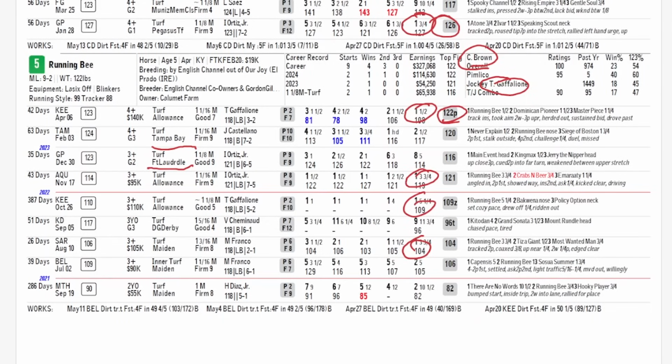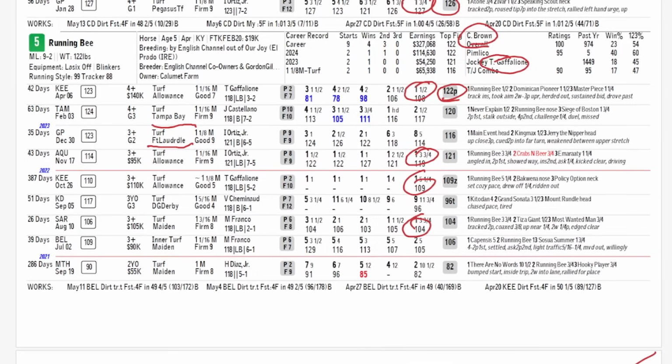The 5, Running Bee, Chad Brown, Tyler G. He won his last race out at Keeneland in April, ran a 122 speed number, a really good number. This is a horse I like. I'll be using some of the 5. Running Bee: 4 wins and 3 seconds in 9 starts, so good history here.